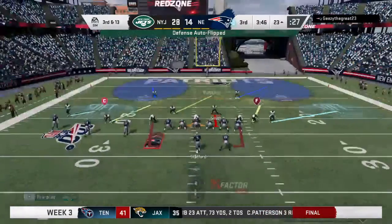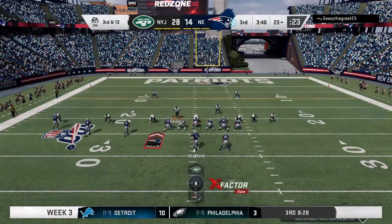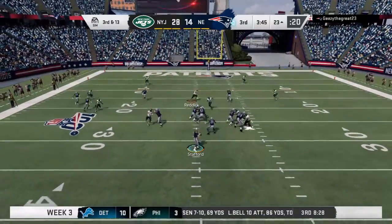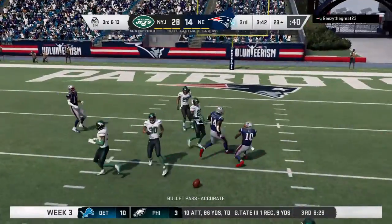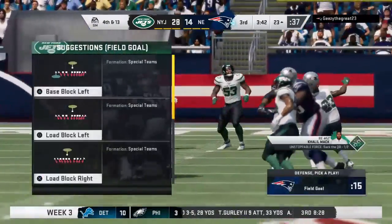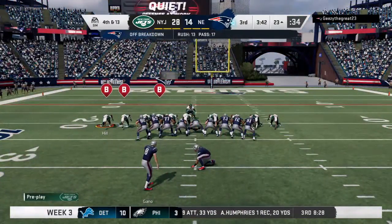This offense in desperate need of a conversion as they come up on 3rd down. Come on. 53. A shotgun snap for Stafford, and it falls incomplete after almost being intercepted. A pick there would have been great. The good news for the defense now, it's 4th down.